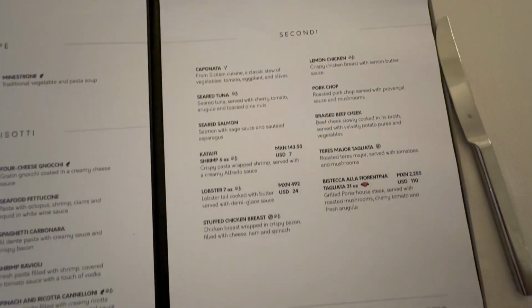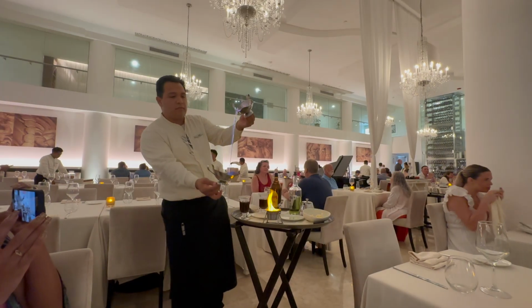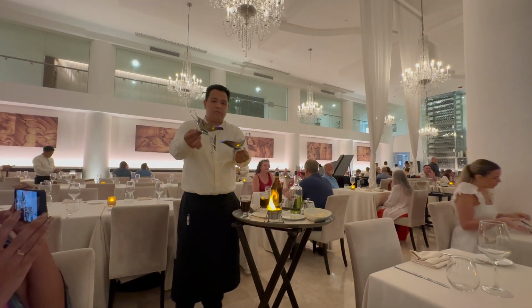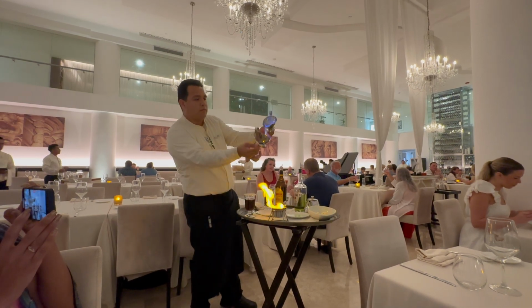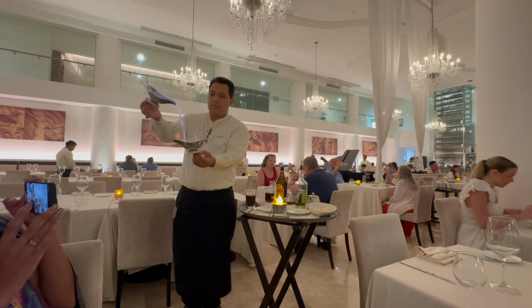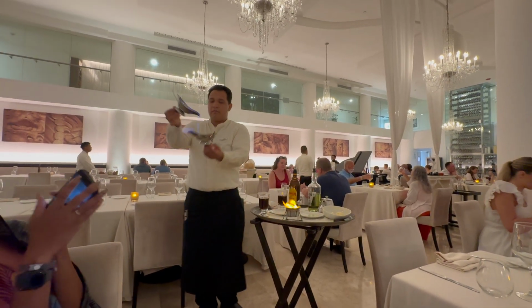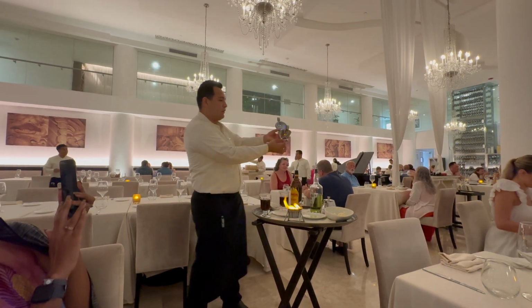Now, if you've never had a Mayan coffee, just ask your server. We asked our buddy Kevin here, and Kevin brought everything over. I don't even really know what's in it, but they're so good. There's coffee in there, there's ice cream in there, there's some alcohol. You can see him kind of putting on a bit of a show. It really is a unique experience.